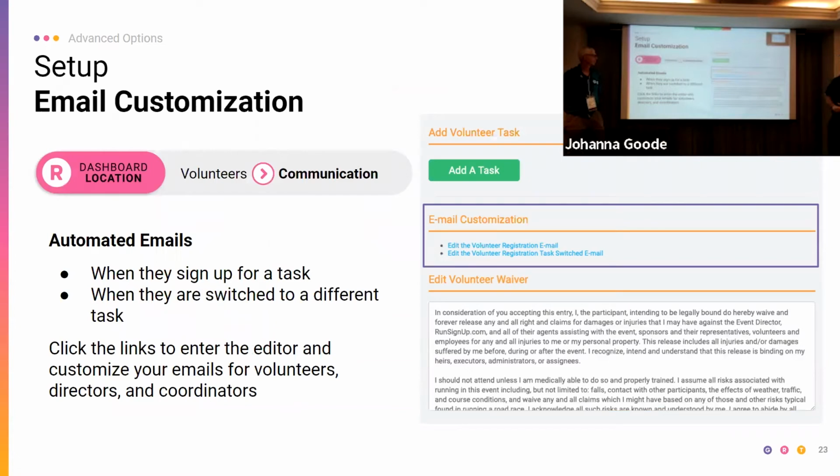So email customization, there are a few automated emails that go out automatically that you can customize a little bit, some of the wording there. So when they sign up for a task, we're going to send them that notification thanking them for signing up. There's also one for when they're switched to a different task. So if they need to switch from water station 1 over to water station 2, they're going to get an alert through email on that as well. You can see that it's going to show up right above the waiver. So yes, volunteers do have a waiver that they have to sign, or you can have them sign. And right underneath the add a task. So kind of giving you an idea of where it's going to show. And again, we're going to do a demo so you can see where some of these options are at.